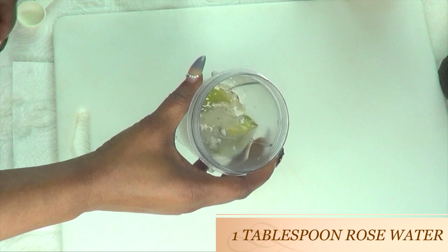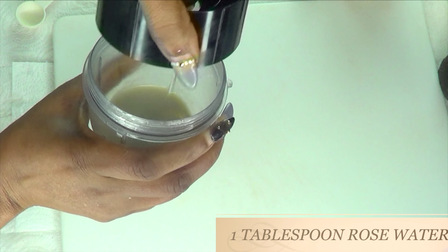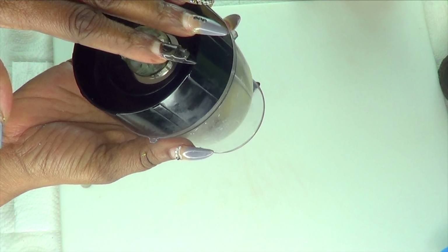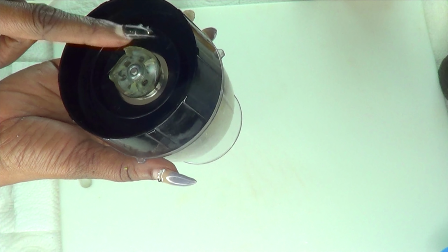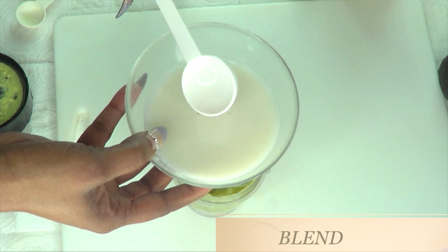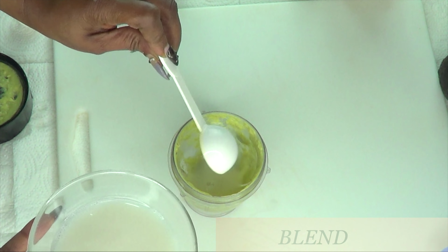And now at this stage, we are going to cover and blend. If you do not have a blender, please just use your fork and crush this. And this has an amazing fragrance coming from the rose water. If you have acne prone skin, this is good for your skin also. You can go ahead and add a little bit of tea tree oil in it. Next, we're reaching for our coconut milk, and I'm using 1 tablespoon of the coconut milk. So just pour this in the blender with the rest of the ingredients.